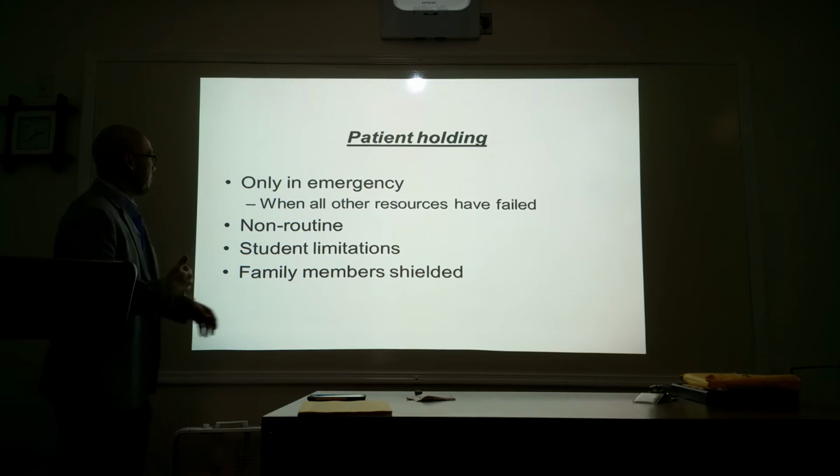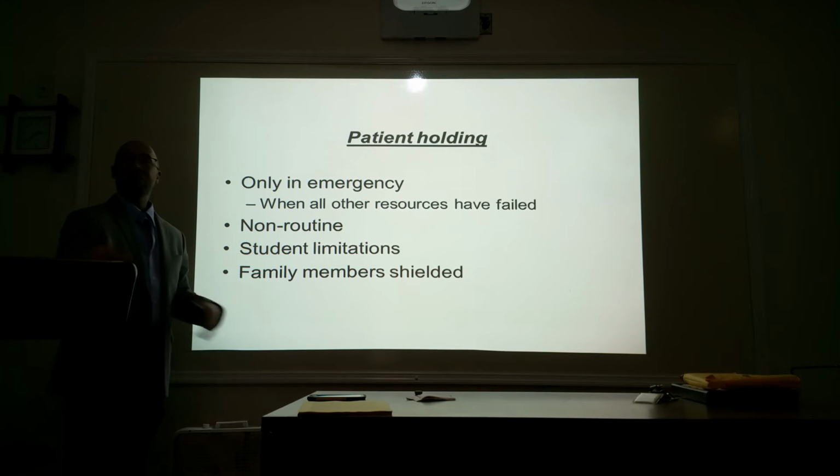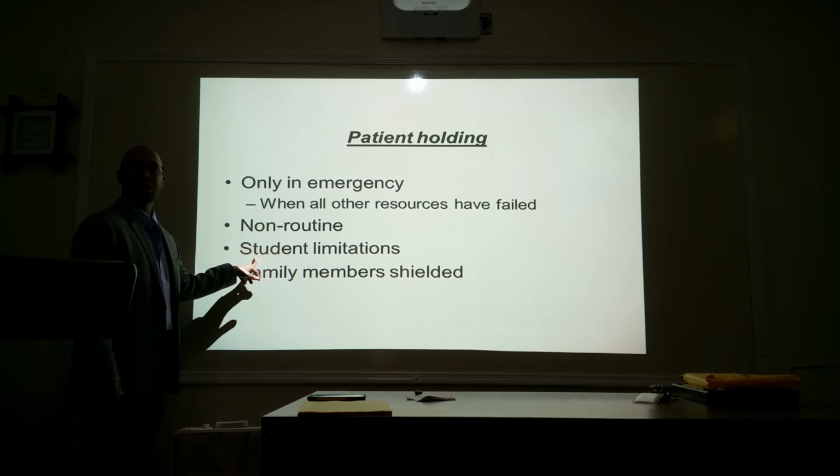And first off, students cannot hold. Okay, so if you're going through the program, you have a difficult patient, and your senior tech says, I want you to hold this patient while I take an x-ray, what are you going to do? No. You say no, and if we find out that you've held, we're going to discipline you as well as that tech, and there's a possibility that you may get kicked out of the program. I ain't holding nobody. Okay? So you don't hold under any circumstances as a student.